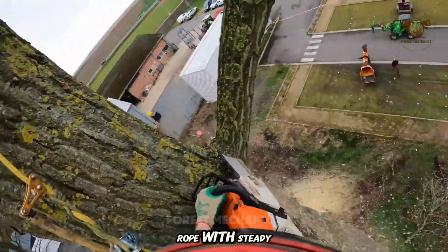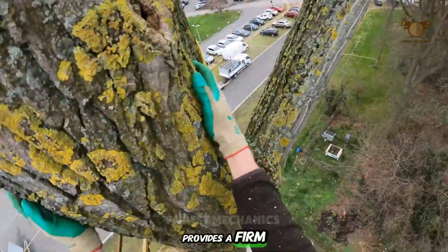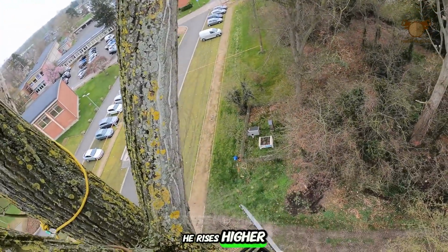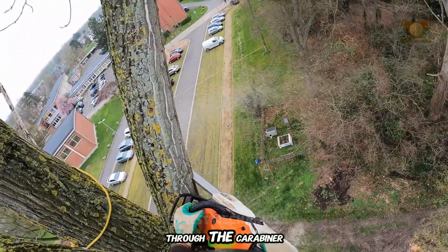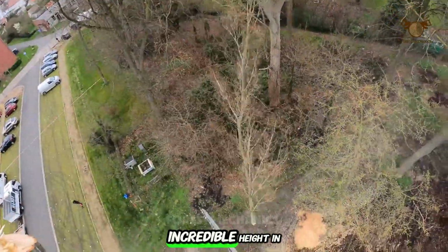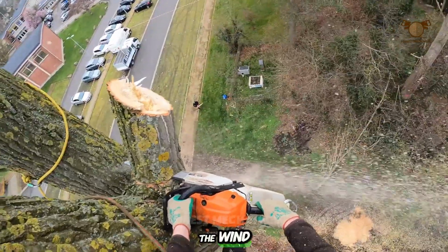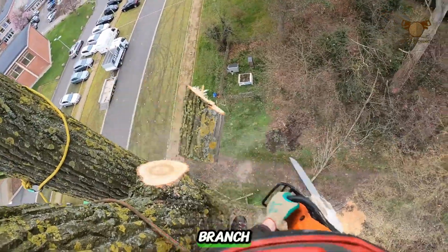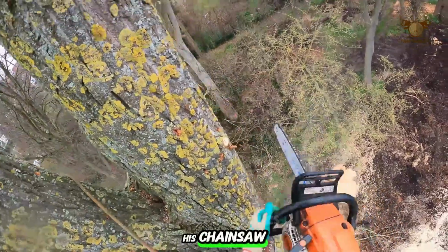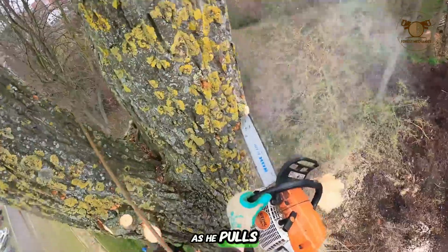He grips the rope with steady hands, pulling himself up with ease as the tree's rugged bark provides a firm base for his boots. With each deliberate step, he rises higher, the sound of the rope sliding through the carabiner punctuating the air. The camera zooms in to show the incredible height at which he's working, the branches swaying gently in the wind. As he nears a strong, stable branch, he pauses, securing himself with the rope before taking out his chainsaw. The chainsaw roars to life, its engine growling as he pulls it into position.